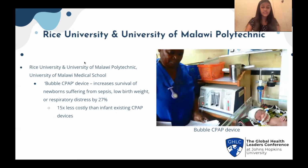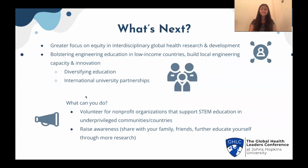Another example is Rice University and the University of Malawi Polytechnic, where they created the bubble CPAP device, which increased the survival of these newborns by 27%, and the devices were 15 times less costly, so a lot more affordable than previous CPAP devices. So the success came from the collaboration of these universities.